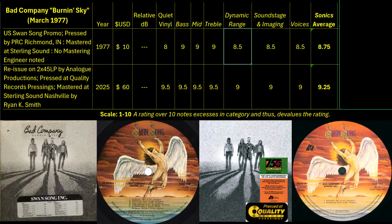So you can see the original did pretty well, actually, and when you bring all the numbers together and you don't factor in, in this case, for Sonic's average, the quietness of the vinyl, you see that original yielding an 8.75 and the AP a 9.25. So not as much gap as sometimes we see in these particular recordings. When you do factor in the quietness of the vinyl, the original drops a bit to 8.64 and the AP just ekes up a bit to 9.29.